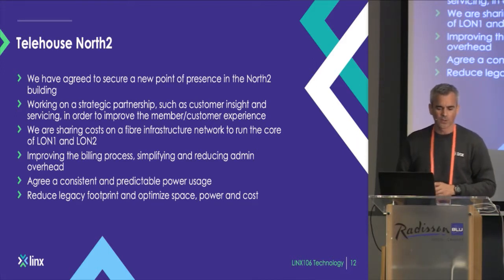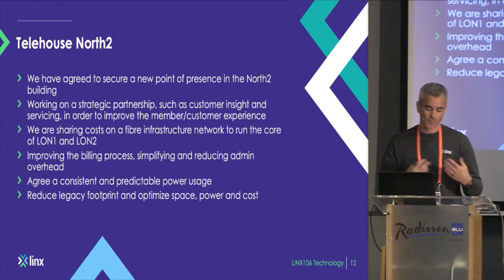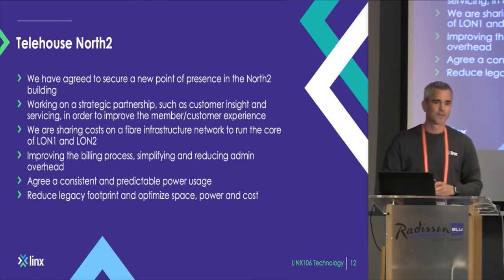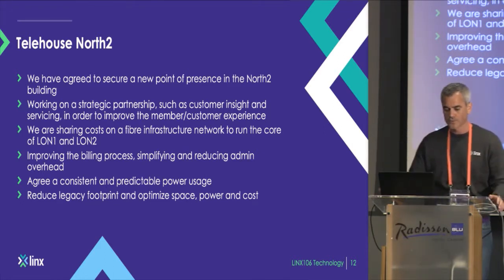And on all of those bullet points, what we get to is that the cost of running the network in Telehouse starts to reduce. This is a 5-year commitment, and we're committed to this over 5 years, which in turn reduces the cost of running the network, and hopefully that is then passed on to the cost of the ports for the membership.